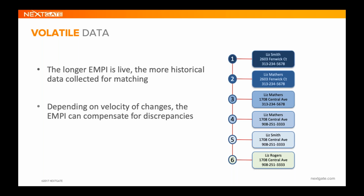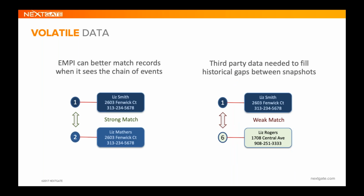So we're able to cover those gaps with the deterministic and probabilistic algorithms, but depending on the velocity of those changes, the EMPI, anyone's, can become crippled. It really can. And what we see on the right-hand side of this slide, because I kind of already covered the left, is Liz Smith came in at the very beginning, and then she was two marriages later Liz Rogers, coming back into the hospital 10 years later. And that's not going to be a match because so much has changed there. She would be considered a potential duplicate, even if we had some other data elements in here, like her SSN4 or maybe some phone history.